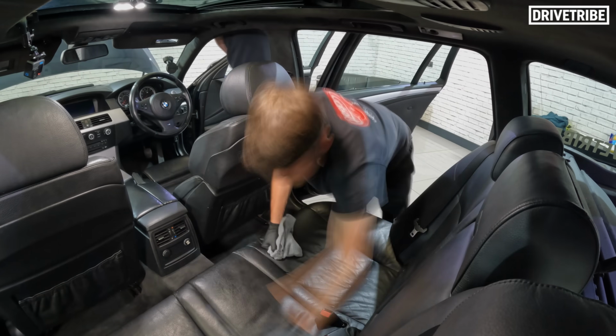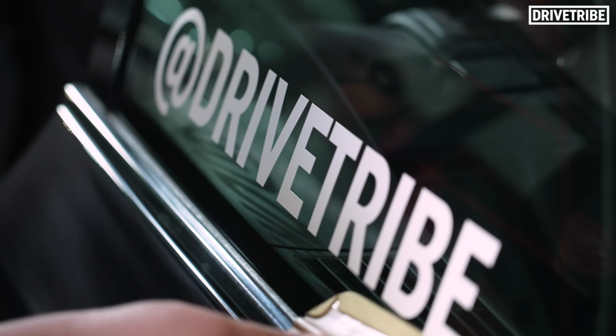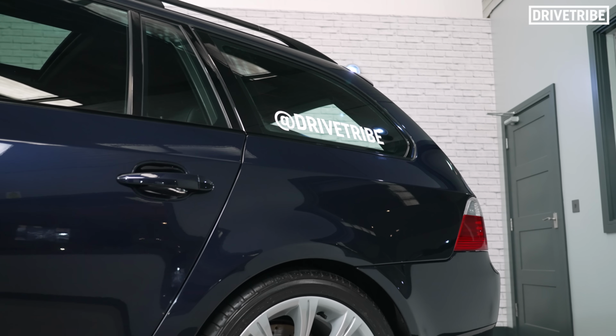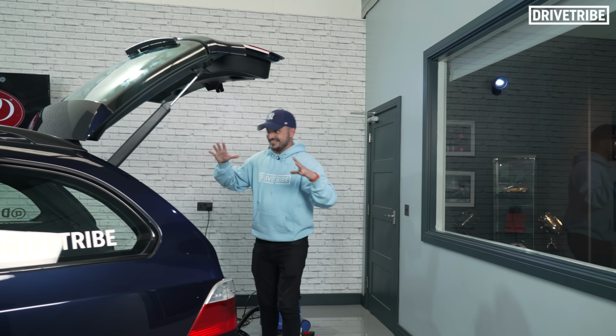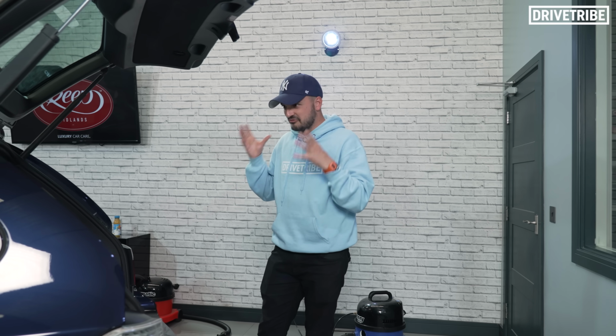And while we were at it, we threw in some self-branding so that if you see this car out on the roads, you know it's the DriveTribe M5. Seemingly, the entire REAP team's getting stuck in on the car now, and it's being transformed before our eyes.